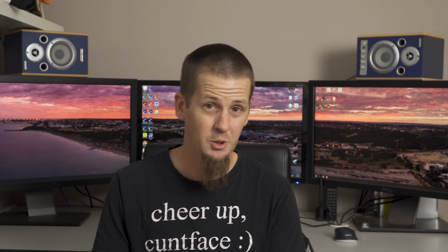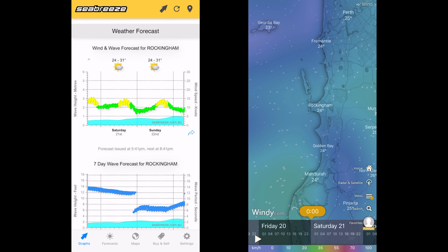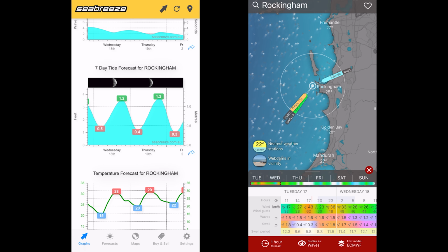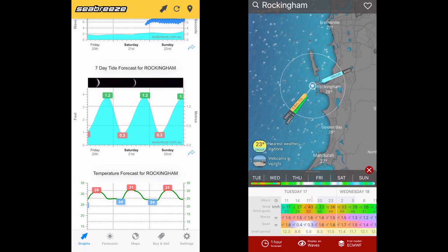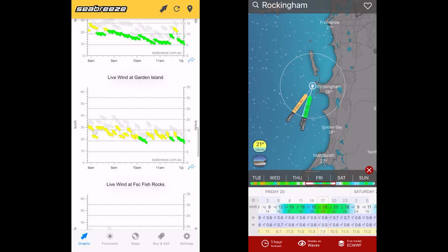Now, there's a million different apps you can get for this sort of information, and everybody's always got their own preferences with this sort of thing. Myself, I prefer to use Windy and Seabreeze. Seabreeze is usually pretty accurate for my area, and it has other useful bits of info like live wind data from a whole heap of locations. That can be super useful for checking against what the forecast is to see how accurate that forecast might be for any given day.